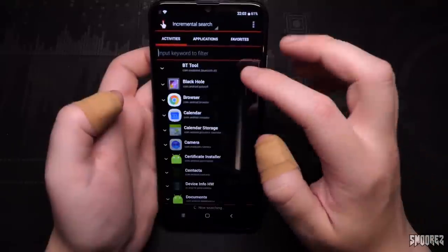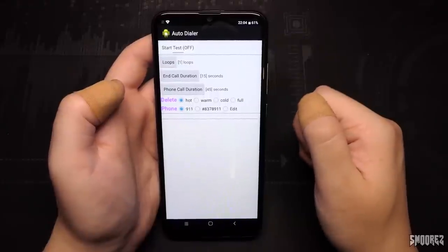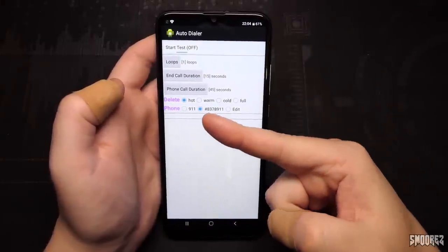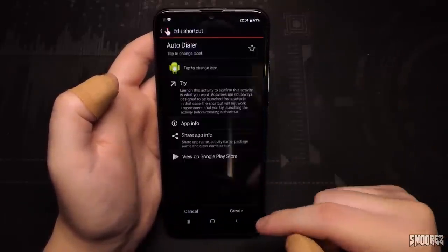A quick shortcut maker. Let's see if I can do anything within here. Auto dialer. Huh. This exists. Never seen this before. Delete. Hot, warm, cold, and full for 911. And it loops. Why would you want to loop and call 911? What a stupid thing. 55 loops. Okay. We'll just leave that.